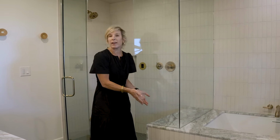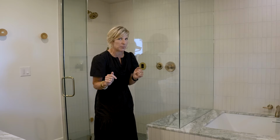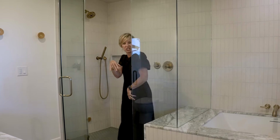So sure, we could have purchased a teak bench that could have slipped in there, that we would have had to replace every 2 to 4 years because of mold and grime and gross. But instead we chose to build out and extend this gorgeous tub area with this bench.